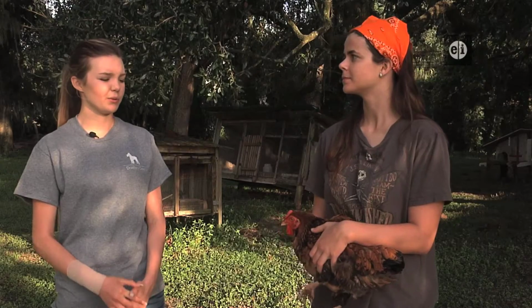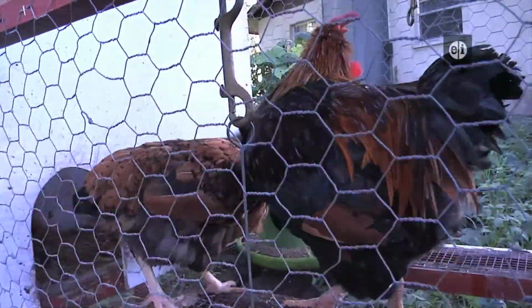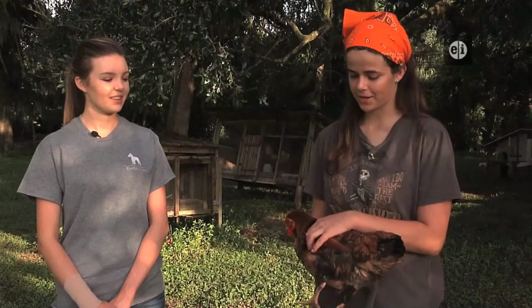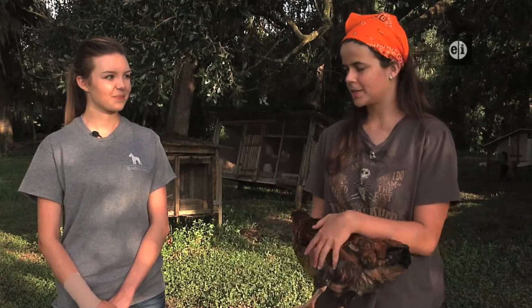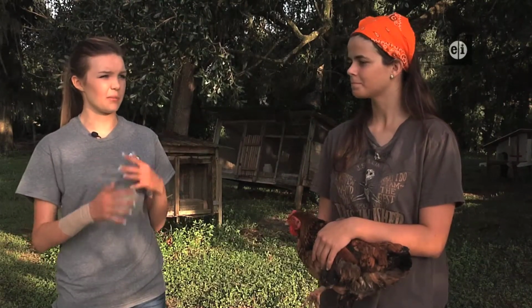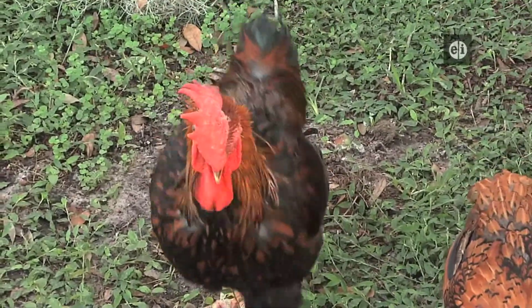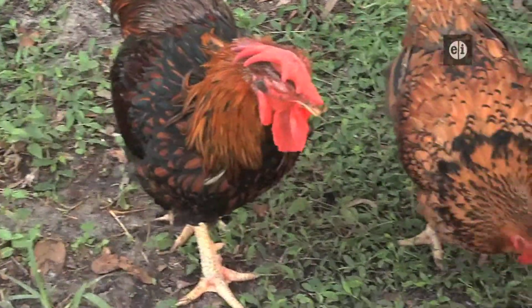It's the same stuff. Same stuff? And how long have you shown chickens for? 3 years. What is this chicken's name? This chicken doesn't have a name, but her breed is a golden lace Wyandotte. And what is that kind of breed's personality like? Are they more like calm? Yeah, they're pretty friendly. They're very pretty and they're very easy to handle.